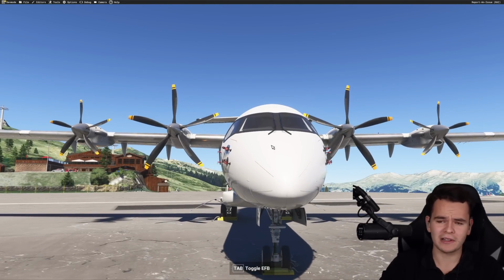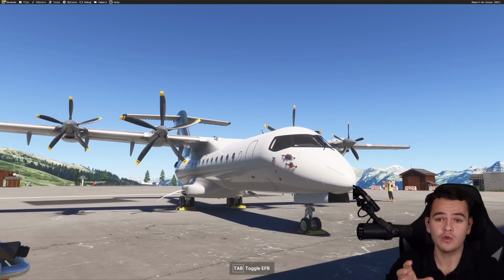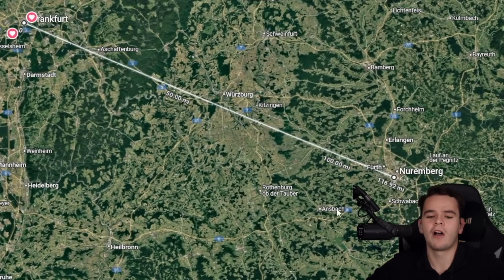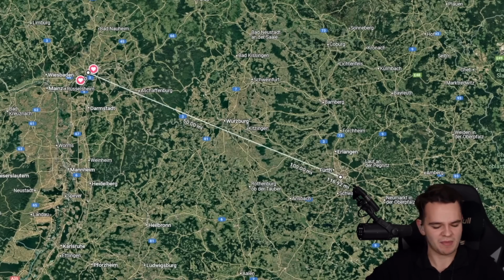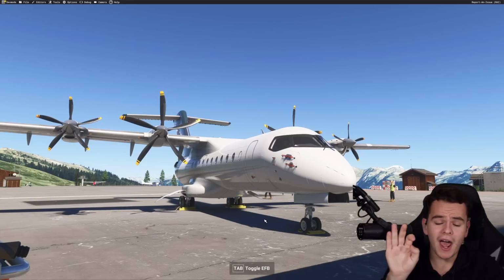See, the big problem about electric airplanes is, of course, range. This airplane will not get you across the Atlantic at all. That's true. In fact, the electric engines only have a range of 200 kilometers. Not long at all. Okay, maybe barely long enough to make this flight from Frankfurt to Nuremberg, which is 188 kilometers, but yeah, not long at all, which is why this airplane is not fully electric, but hybrid.